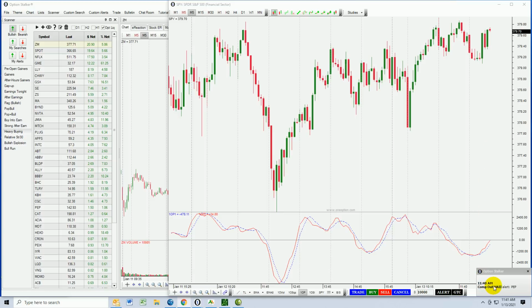Now you can see these little alerts coming up down here. I'm going to click on this and close it, but we have a new alert system within Option Stalker Pro. You run the custom search, you take the search results, you transfer them over to the custom alert window, and then you're able to get these alerts. They help you pinpoint entry points. So I'm going to see if we can find some of those during today's discussion. But before I do that, I want to get back to the market.